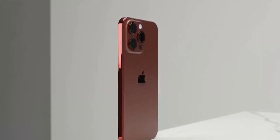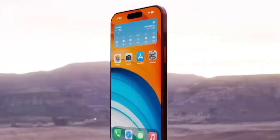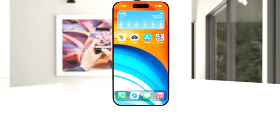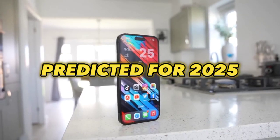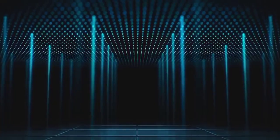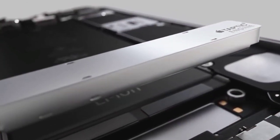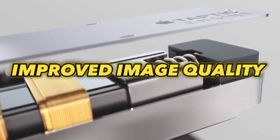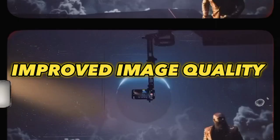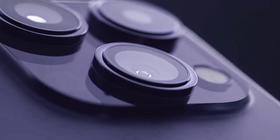The iPhone 15 models are not expected to include Touch ID and will continue to use Face ID. Apple is still working on an under-display Face ID feature, but this is predicted for 2025. Camera: Apple is expected to adopt Sony's latest state-of-the-art image sensors, which double the saturation signal in each pixel, hence capturing more light for improved image quality. Apple could still use the 48-megapixel camera, as in the iPhone 14 Pro models.